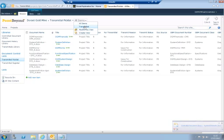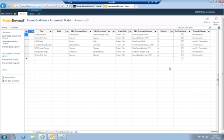I can change my view to a transmittal view, which is just easier to use, and we can pick the documents here that we actually want to transmit. I should emphasize again that all of these columns and views are configurable because different organizations work in different ways. So let's say we have 3 documents that we want to transmit. We can select those like that.